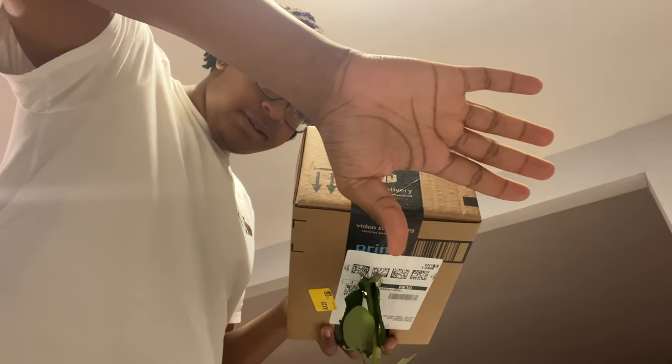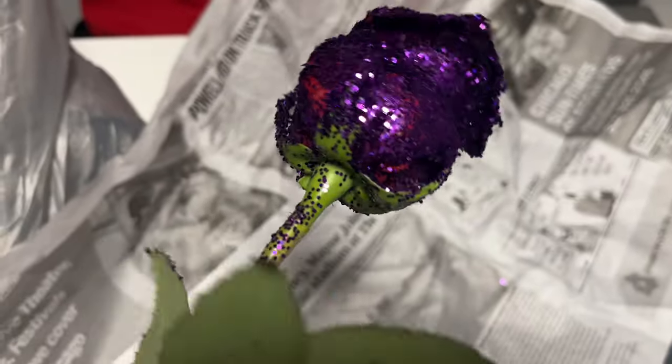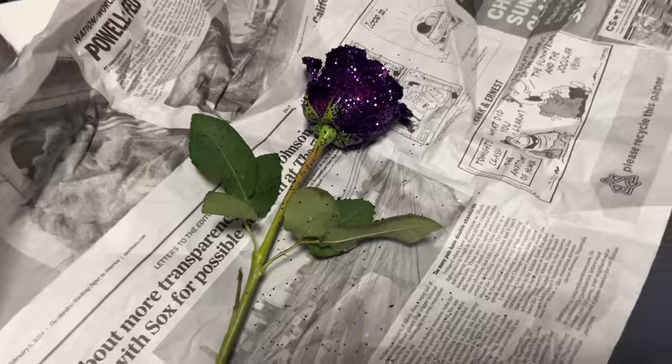Alright, I'm gonna get back to y'all. Actually, I'm gonna fast forward. Alright, so this is how it looks right here. So I got purple and silver, so I'm just gonna do one silver, one purple, one silver, one purple, one silver, one purple. But I'm finna fast forward, so I'm gonna see y'all in a minute. Y'all might wanna skip past this part right here.